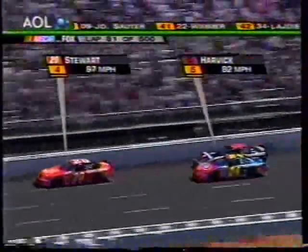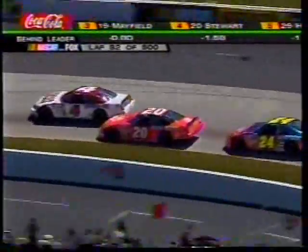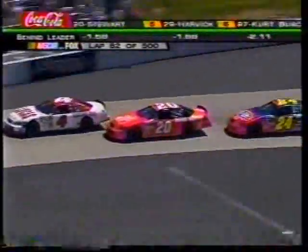Got a car slow here in turn 4. It's Dave Blaney. He had trouble in turn 2, Daryl. It was past the entrance to pit road. Right front tire, trying to limp around to get to the pit. Yeah, his right front tire's down. Tony Stewart just jumped into the 4th position. Kurt Busch trying to follow Smoke into the top 5.